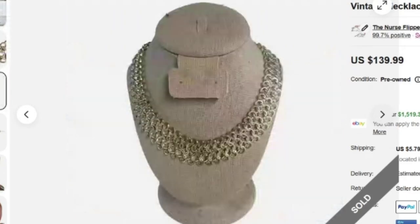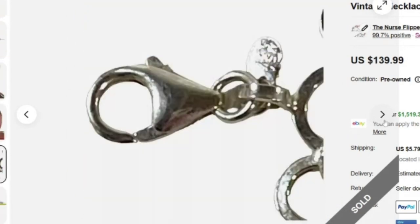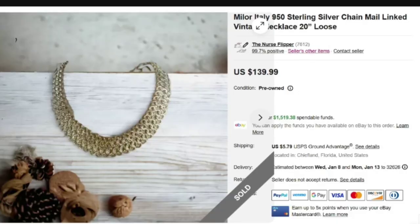This is a really light necklace. It looks like it would be heavy, but these were really, really thin rings. It was super lightweight. I was surprised when I went to pick it up. And this one's a great sale, great profit. And again, the jewelry doesn't take up space, or not a lot of space. So I'm okay with those items taking longer to sell.